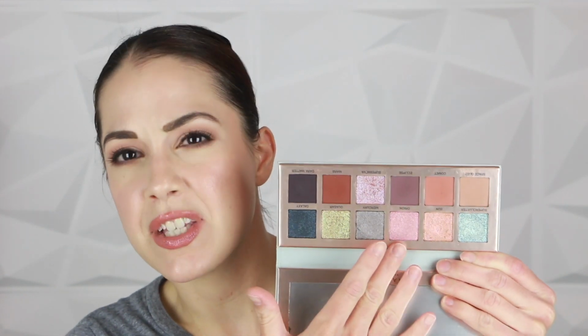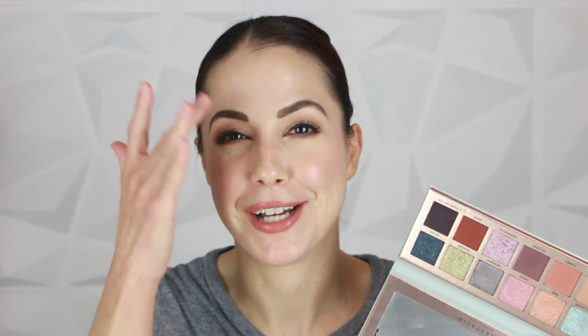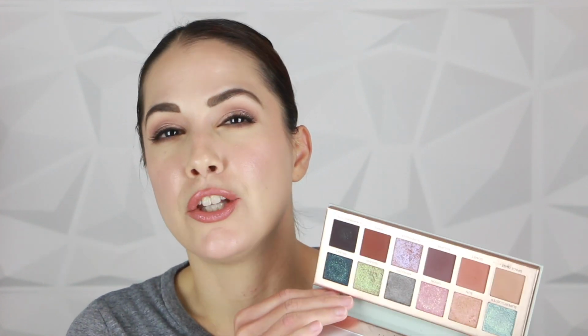I don't really care for this pinky shade here because the glitter in this shade is a gold glitter. The color is pretty, but the glitter itself is really big, larger pieces, and I just don't like the way that looks on the eye. It almost looks like I took craft glitter and just tapped it on the eye, whereas the other ones, it's just softer, smaller particles of glitter where it just looks different on the eye.